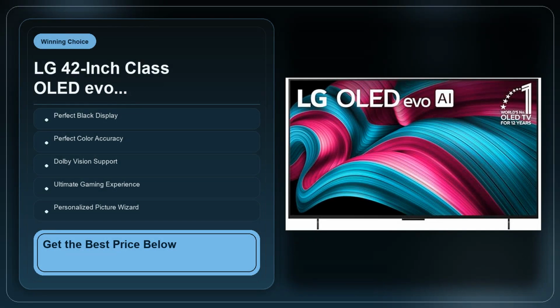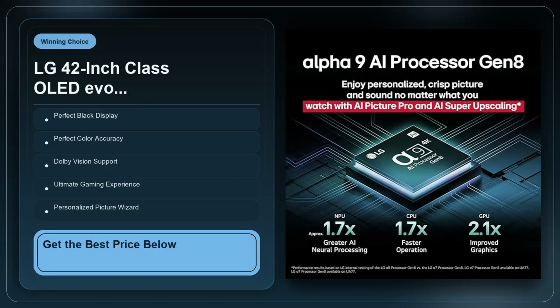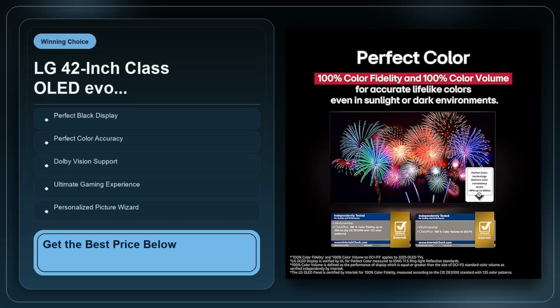The TV's AI picture wizard asked a few simple questions about my lighting and viewing distance, then settled on a balanced tone that kept the neon glow in the series vivid without washing out the shadows. In a room where the lights are sometimes on, sometimes off, that kind of set-and-forget behavior is a real time saver. If you're the type of buyer who likes to dive into menus, fiddle with color wheels, and chase the perfect contrast ratio, you'll probably still find a place for you here.